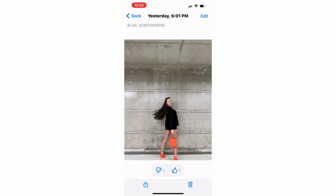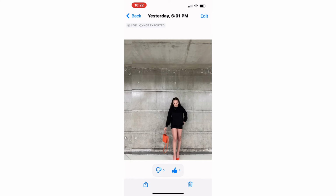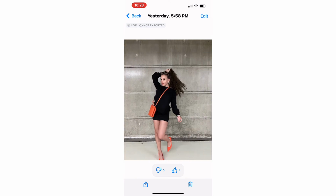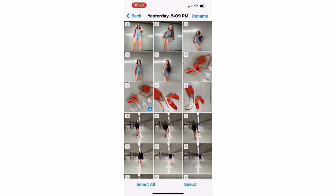I'm looking through my photos and putting a thumbs up on the ones that I like. And I already went through a lot of my pictures and put a lot of thumbs down so I could delete them just to free up some space on my phone, because I'm not gonna lie, Lens Buddy does take up a lot of space on my phone.